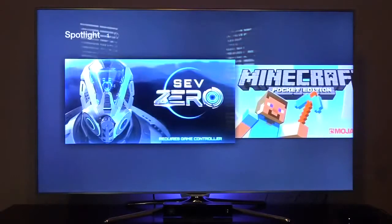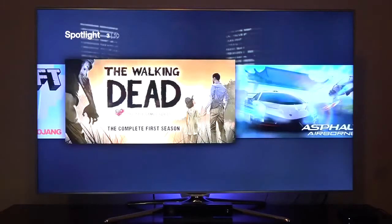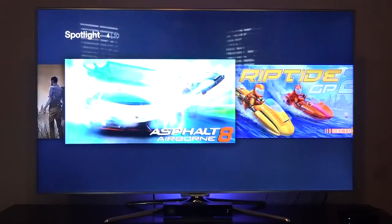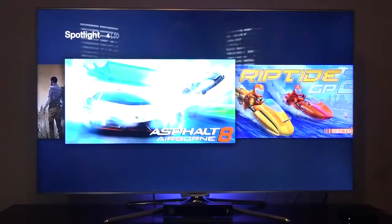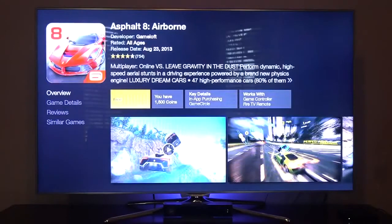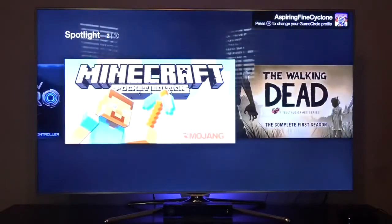So for example, we can see what's spotlighted. We can see the Sev-Zero game, which they've included. We also have Minecraft, The Walking Dead, Asphalt 8, Airborne, and etc. So we have some kids games as well. Let me go ahead and grab Asphalt 8. You can see that's a free game, but not all games are free. So let me go back to a game you have to pay for.